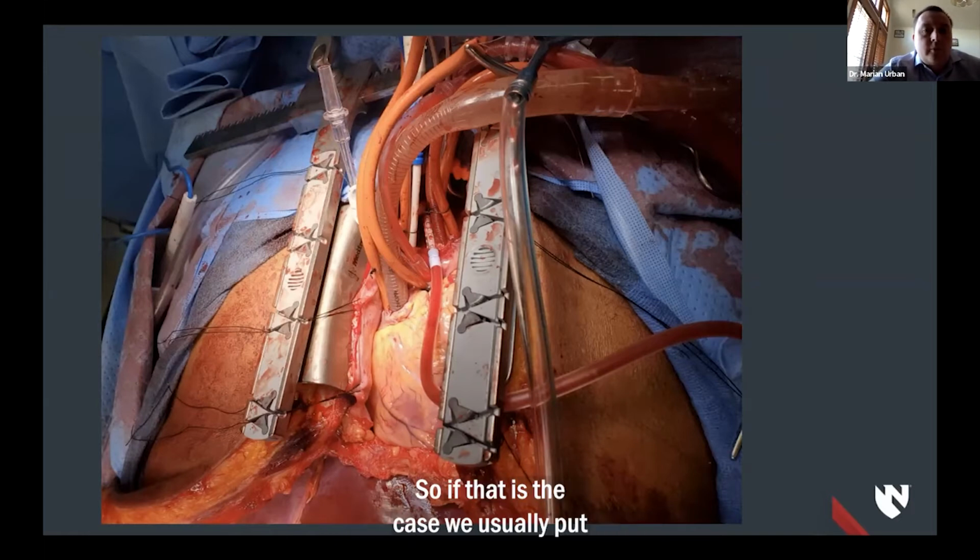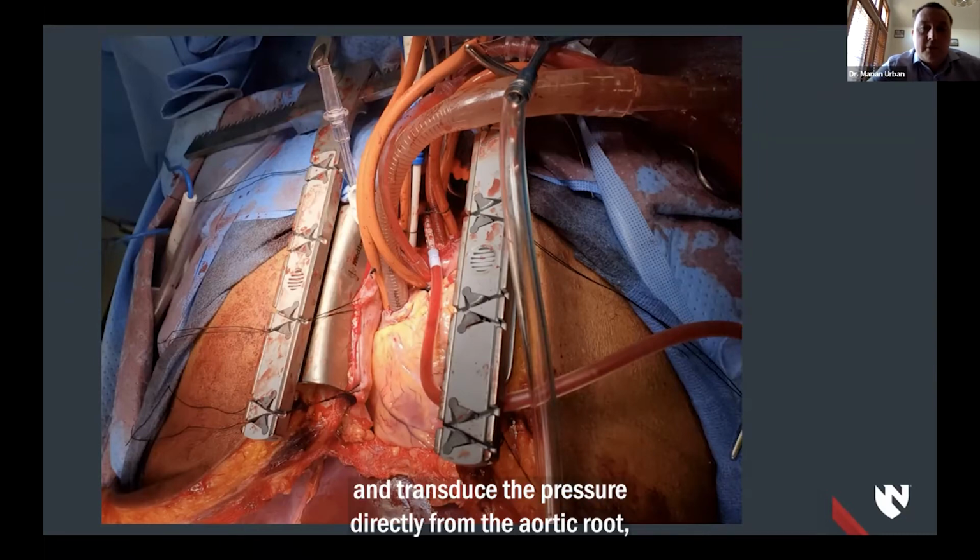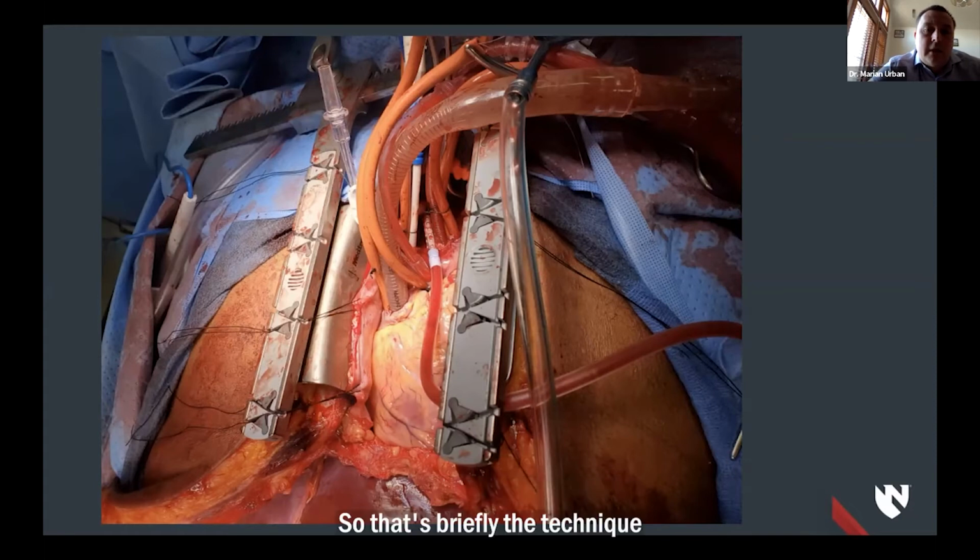So if that is the case, we usually put a 9-French catheter on direct vision, as we see, for the drug delivery, and then we float the Swan-Ganz catheter for the direct measurement at the end for the functional assessment, and we put the aortic cardioplegia cannula and transduce the pressure directly from the aortic root. That gives us the pressure measurement. So that's briefly the technique.